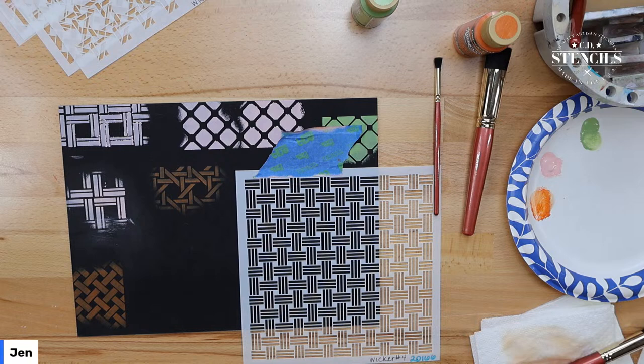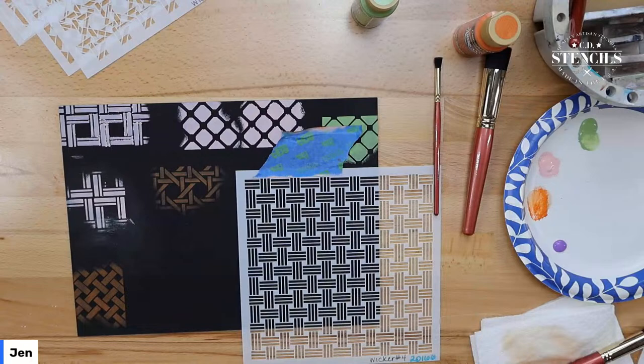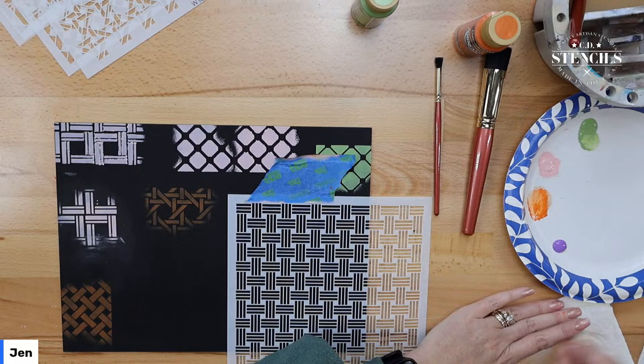Jeanette says she loves this. Thank you, Jeanette. Are you visual too? Because I'm totally visual. I can look at these all day long and be like, yeah, that's kind of cool. But when you actually see it done, oh my gosh, it's so much better. You can kind of tell what it's going to look like.